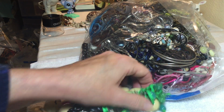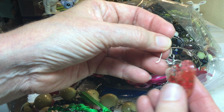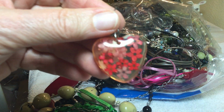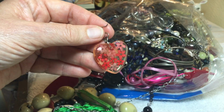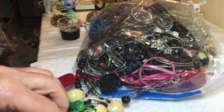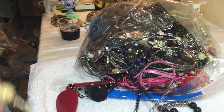Oh my, well, can't get away from the earrings. First find is an earring. It's plastic, but are those real flowers in there? Yes. Those are some real flowers in there. I don't know how I feel about that. It's pretty. But, okay. If something falls, I will get it back up here.